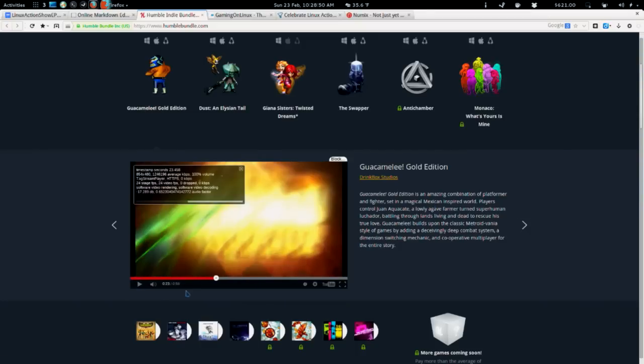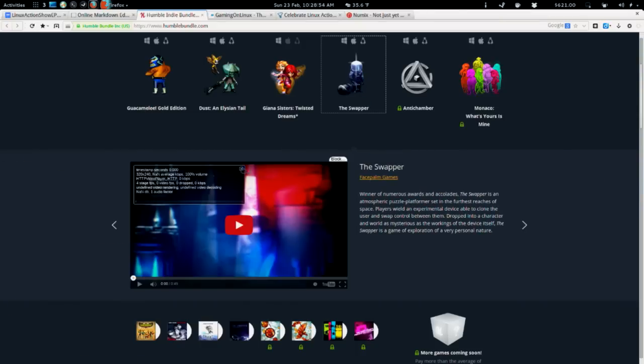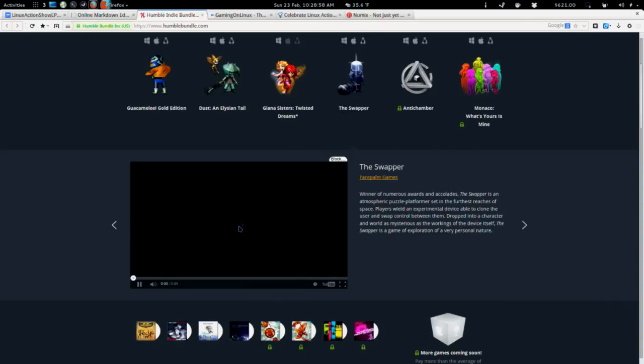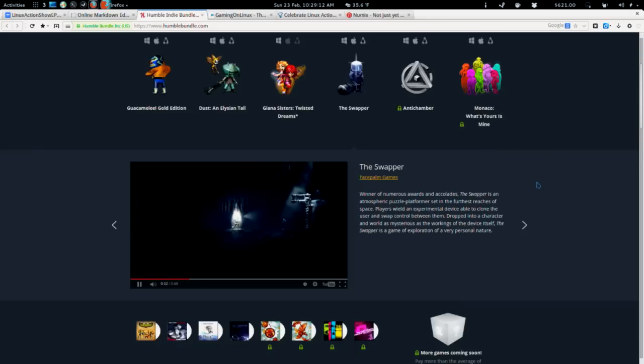But the game I want to talk about today, because it's the one I've had a little chance to play, is called The Swapper. And all of these come pay-what-you-want, Humble Bundle style. The Swapper has a really cool gameplay element where you can clone yourself and then transfer yourself to your clone to accomplish the puzzles of the mission. And I'm playing a little snip of it right now.